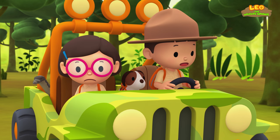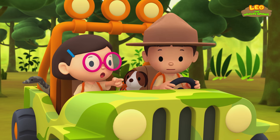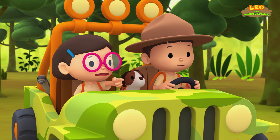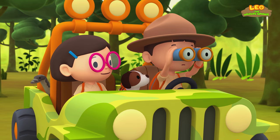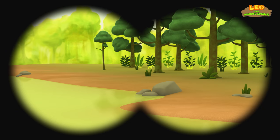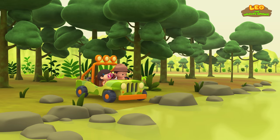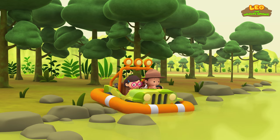There are too many rocks on this bank for the water monitor to dig its home. Look, Leo. What about the bank on the other side? That looks like a good place, Katie. There aren't as many rocks over there. Come on, everyone. Let's go over there. Here we go.